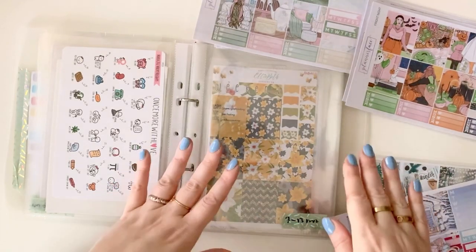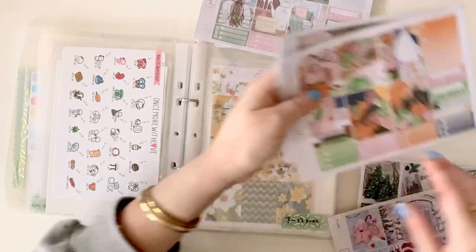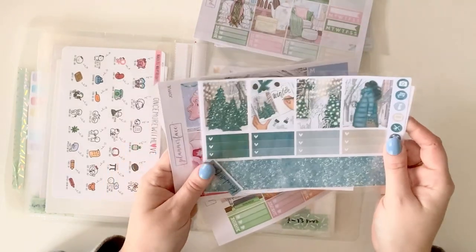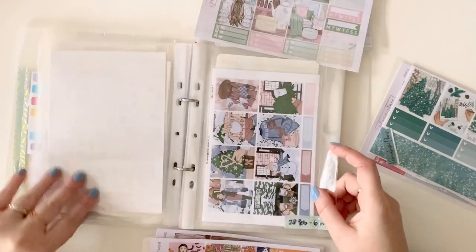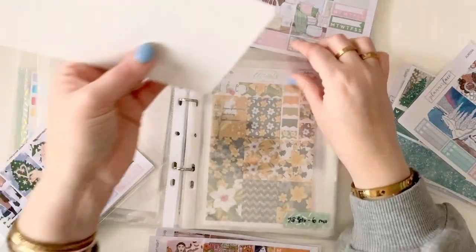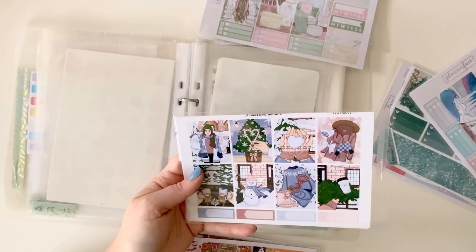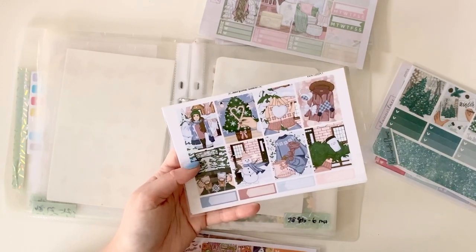So I'm just going to grab the wintry kits that are not really wintry, if that makes sense. These are very wintry. And actually I'll also put away this one. And this one, if I do, oh, this one should be back in there. If I do end up using a wintry one, I think this is slightly too Christmassy. It could work, but it's slightly too Christmassy.